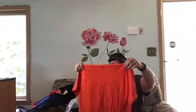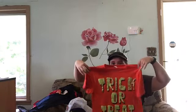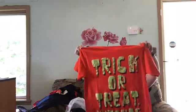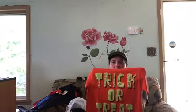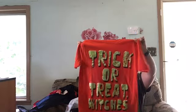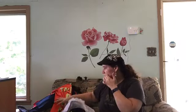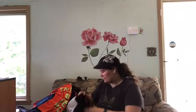This I grabbed just because it's Halloween-y, and soon all this Halloween stuff, I don't have too much on hand ready to go. It just says Trick or Treat Witches. And their price $6, my cost was 60 cents, and I'll sell it for 8 or 10 bucks.